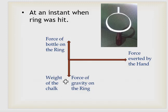This time, our body is the ring. So we have in here the force of the bottle on the ring, and the force is directed upward. And the force exerted by the hand is horizontal, either in this direction or that direction. And also, the weight of the chalk is exerting on top of the ring, plus the force of gravity on the ring, which is equivalent to the weight of the ring. So in this setup, we disregard the effect of friction.